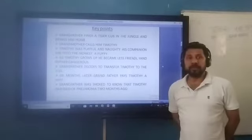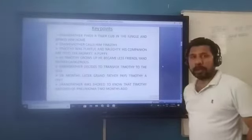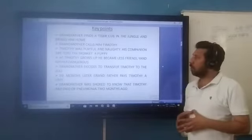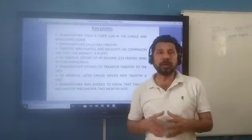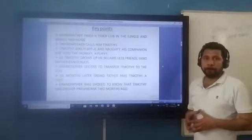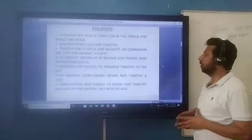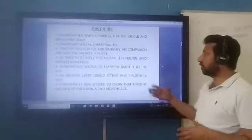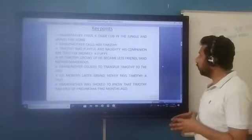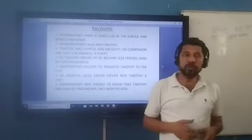So the key points of the lesson are: grandfather finds a tiger cub in the jungle and brings him home. Grandmother calls him Timothy. Timothy was very playful and naughty also. He was not alone in the house. He had two other companions, Toto the monkey and a puppy. As Timothy grows up, he becomes less friendly, rather dangerous, and at that time the grandfather decides to transfer Timothy to the zoo. But 6 months later, when grandfather pays a visit to the zoo, he is shocked to know that Timothy had died 2 months ago. So these were the key points of the lesson.